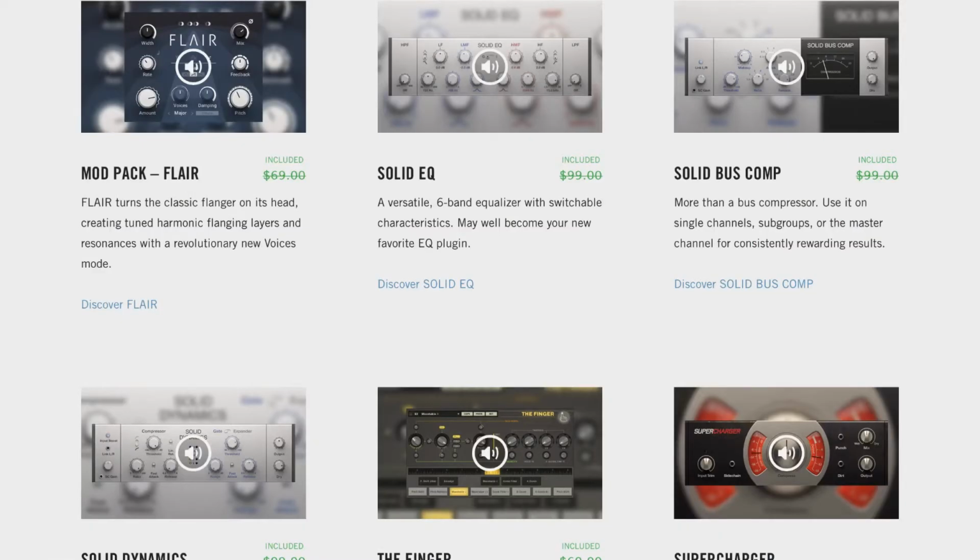Just seeing what else here that I've used personally. All right, that's going to be mainly it, as far as the expansions that I use and some of the plugins that I have as well. I have that Supercharger compressor. I have the Solid EQ, Solid Bus Compressor as well. So yeah, definitely check it out.